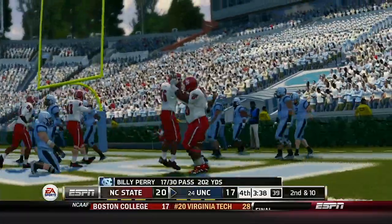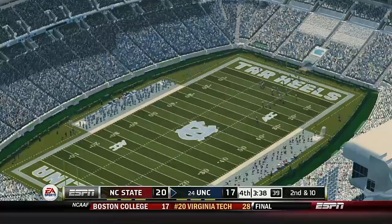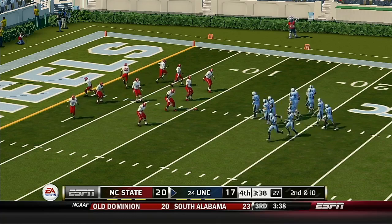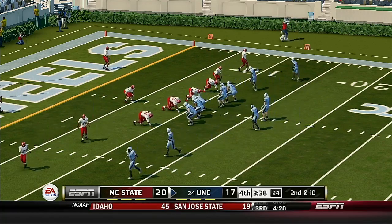Rid of this one. Great job by the defense of getting after that quarterback, and right now I think they've got him with some happy feet. He appears to be a bit rattled. Play 13 of the current drive.